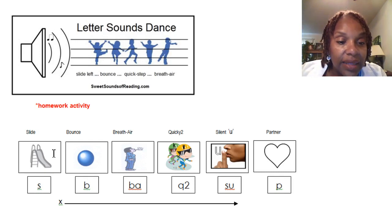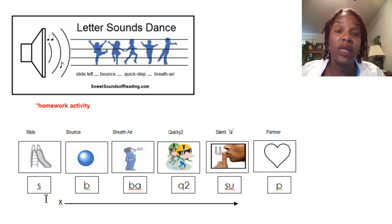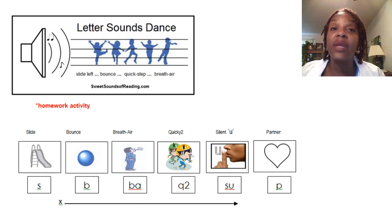Now, let's review quickly what the sound types are. If you hear a slide sound, you're going to write an S in the box, right? If you hear a bounce sound when you sound out the word, you're going to write a B in the box. If you hear a breath air sound, you're going to write BA for breath air. If you hear or see a quickie 2 sound, you're going to write Q2 for quickie 2. And if you see a silent U, you're going to write SU for silent U. And if you see a partner or hear a partner sound, you're going to write a P.